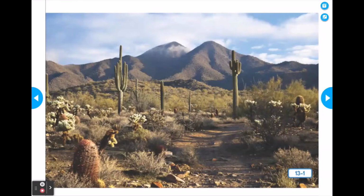What is the weather like in the desert? We remember that it's sunny and dry. There's not a lot of rain and not a lot of water, and it's very sandy. The sun shines all day and makes it really hot. And then at nighttime, when the sun goes down, it gets cooler.